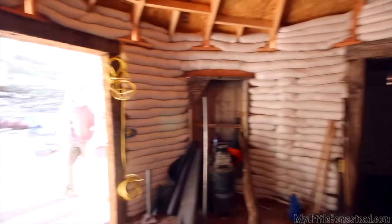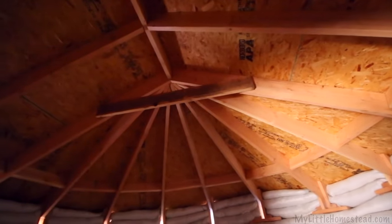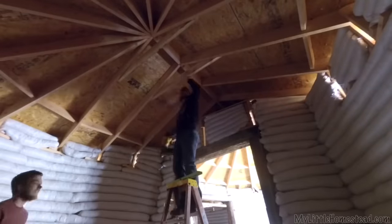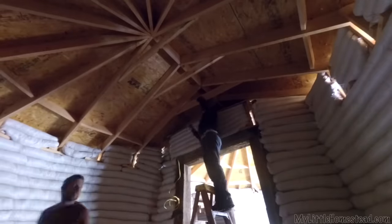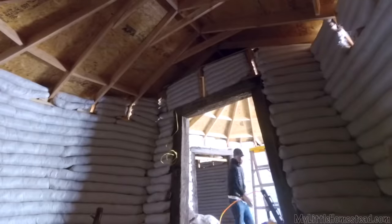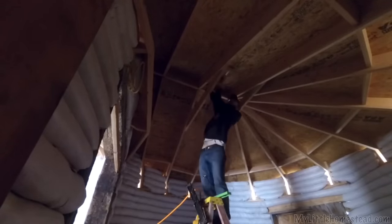So Ellie's brother Joe came down to help me out here. Just a couple of these collar ties. We're just gonna get these put in here so that in the snow this winter, we don't have any walls getting pushed out because of the weight on the roof. A couple little upgrades just to make sure that the roof is gonna stay on real good.